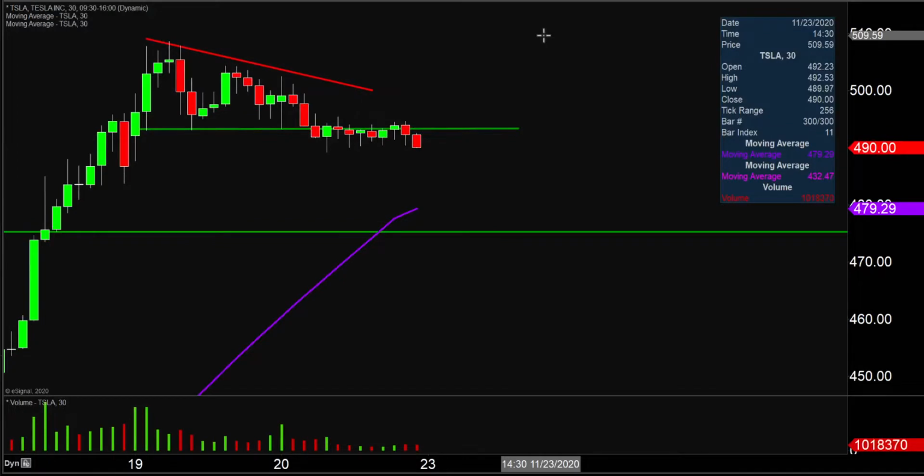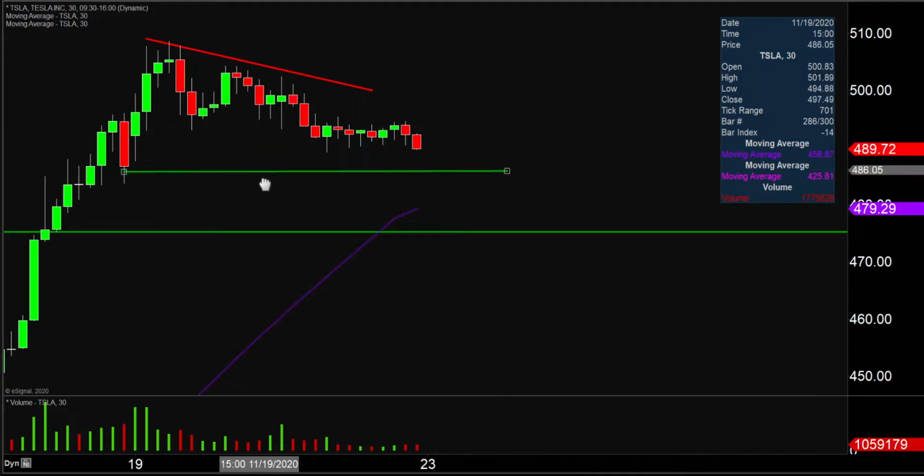Well, the levels here that I talked about from Thursday definitely played a big role. Unfortunately for me as a trader, I missed the trade. I talked about in the previous video from Thursday of 493 being a breakdown area, and you can see the price has now broken down below there. So like I said, I unfortunately missed the trade, but that line has served its purpose for now. In fact, I'm going to go ahead and use that here in just a second.